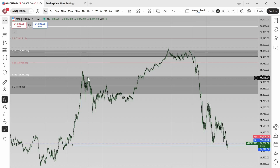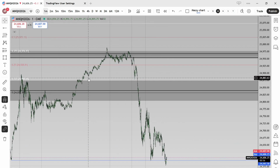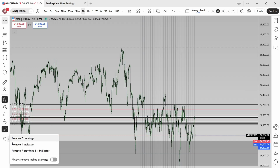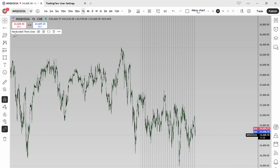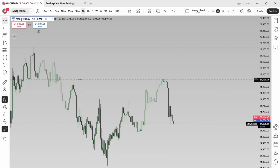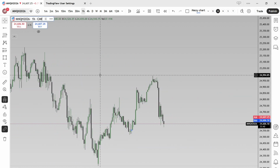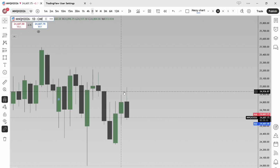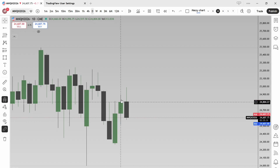It's all about liquidity. Let's go over what liquidity is. Let's go to the 1 hour. There's liquidity on the hour. Let's start daily. Daily liquidity. There's pools of liquidity below daily lows, below daily highs, or above daily highs. Here, there's buy stops because people are selling somewhere in here, and they put their buy stops right above this high.